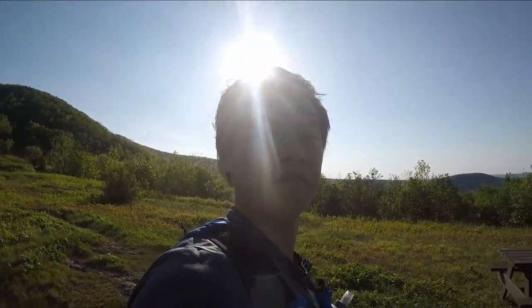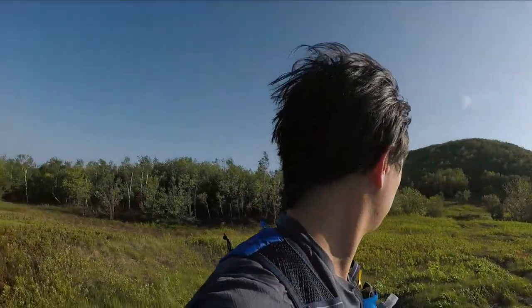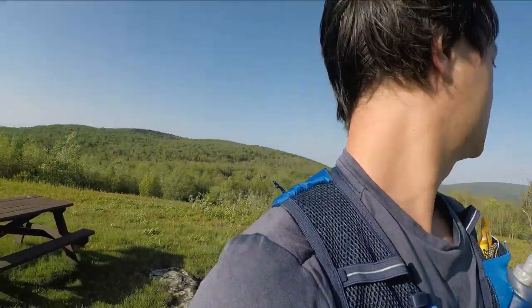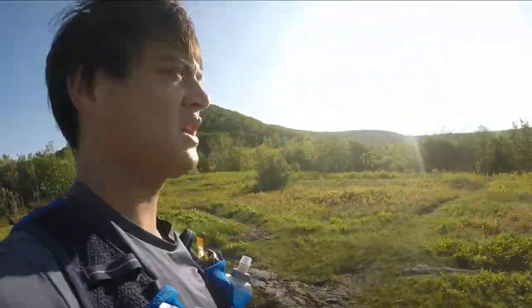I've only just started, but this is a pretty good view here. At least this section. Yeah, there's some fields, really windy.